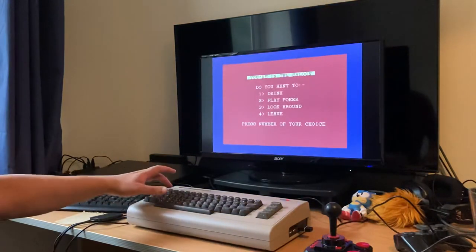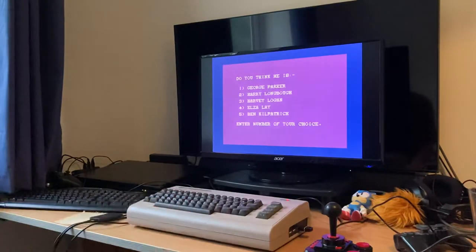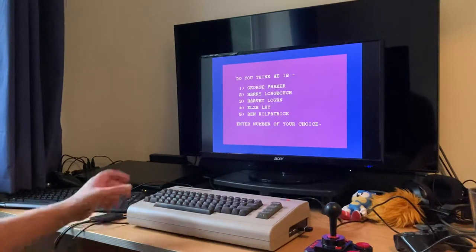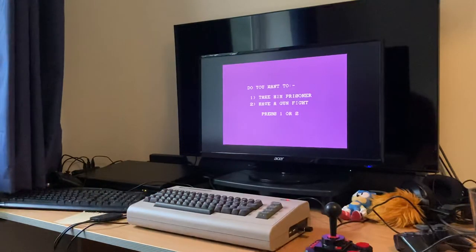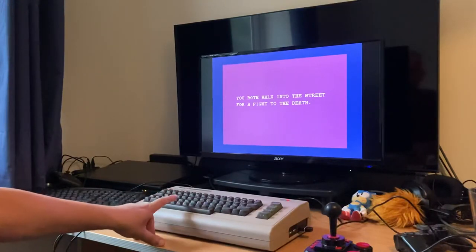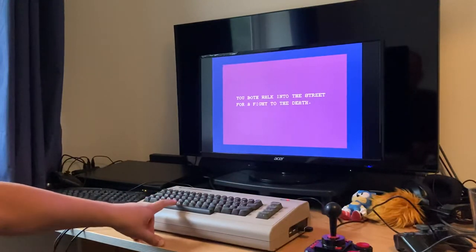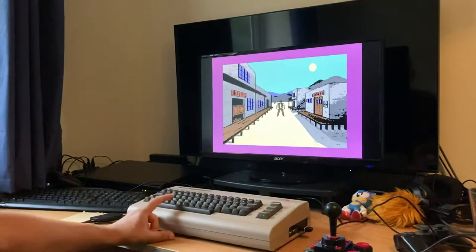So let's have a look around. There we go, a man walks in with a limp in the right leg. Do you want to challenge him? Yes. Do you think he is? So I know it's Harvey Logan. Okay, taking prisoner or have a gunfight. The gunfights are pretty cool. You have to wait until he makes a move before you draw. If you take the shot first, then you go down for murder.